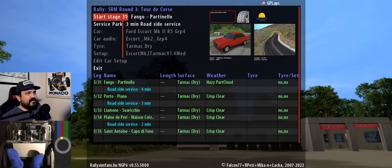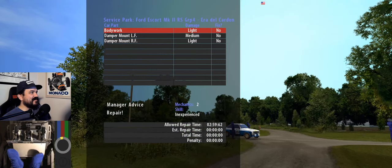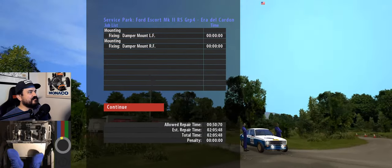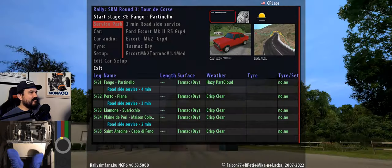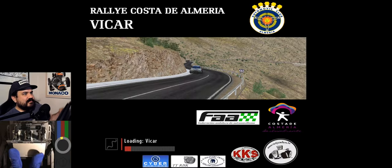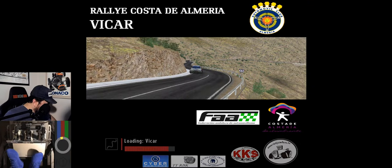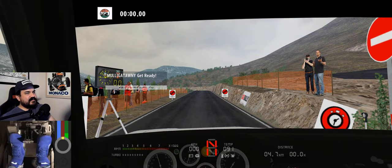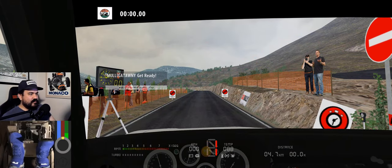All right, so we got another stage. This one's not really the same. Let's see, can I fix any of this? Yeah, we'll do those. So fix the dampers that I messed up hitting the wall there. All right, this one I remember, it's an interesting one. Not as scenic as the last one, but still kind of a cool desert-y type stage. But we'll try to get through it here.